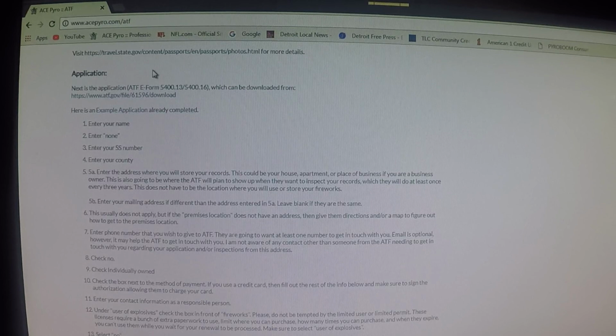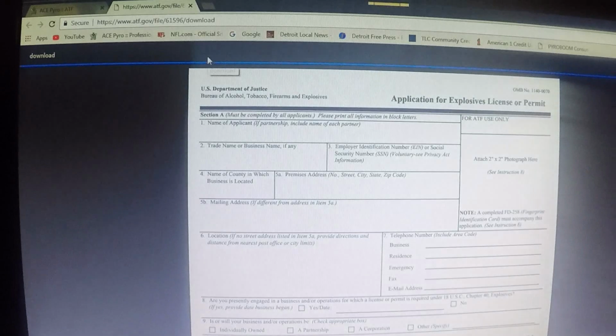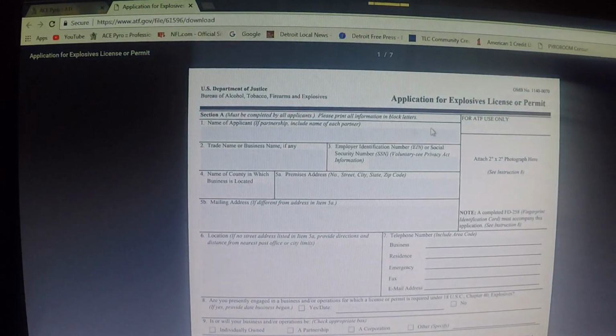The next thing is the application. If you click here, it takes you to the ATF website. All right, we'll click on it. And it brings up the actual form that I used to get my license. I downloaded and printed this form. All right.